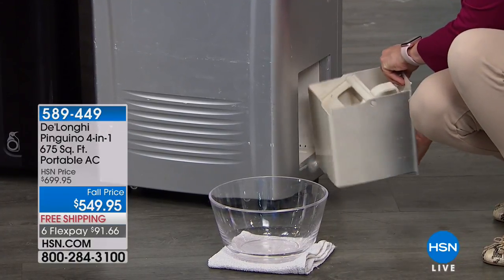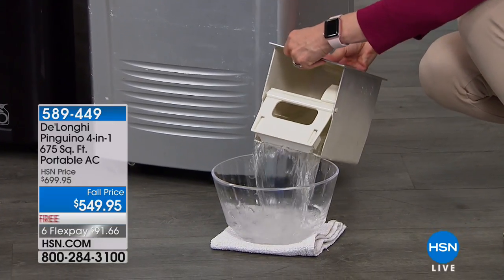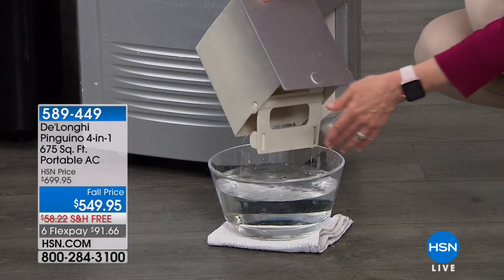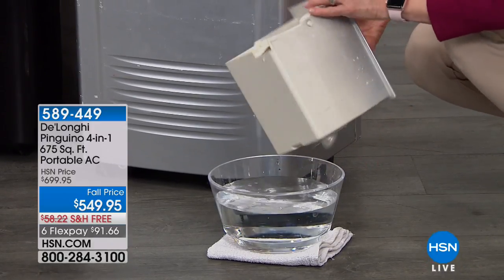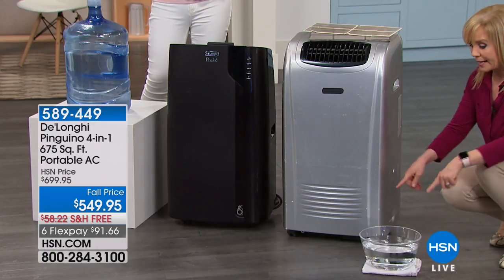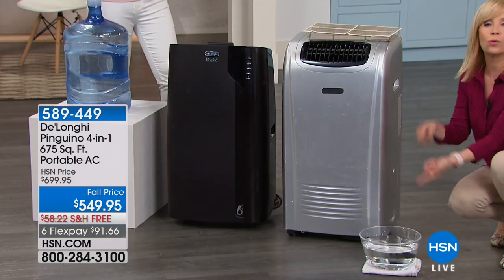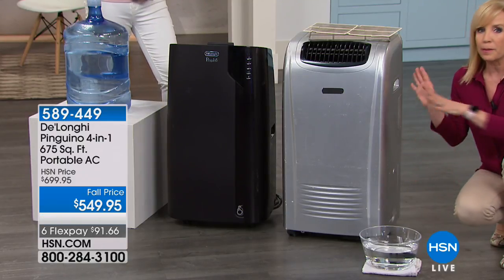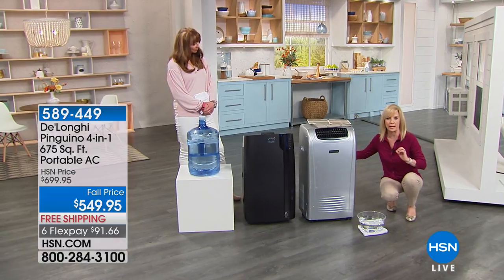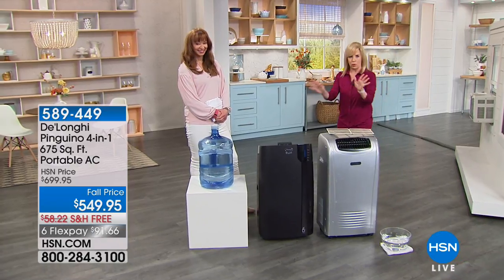They have a tray or a drip pan like this, and you have to empty it. So if you have wood floors or if you're on the second story, forget it. And when that fills up, it shuts off. Exactly. And then you have to reset it. And this is standard. So if you live in a humid climate, you're doing this all day long. A lot of people put these in their basements, and then you have to have the drain hose to drain it out. Okay, so with DeLonghi, and we have a little video to kind of show how it works.